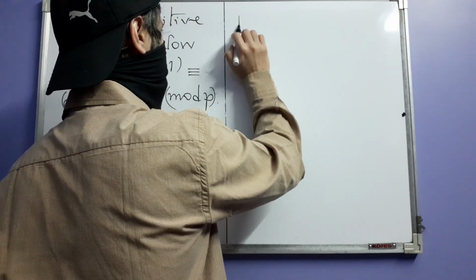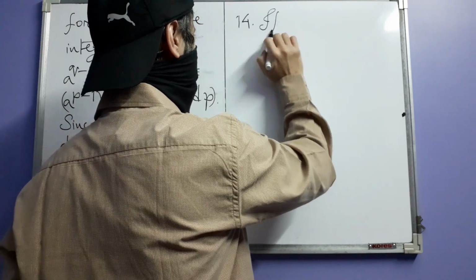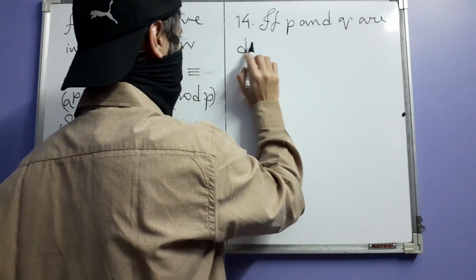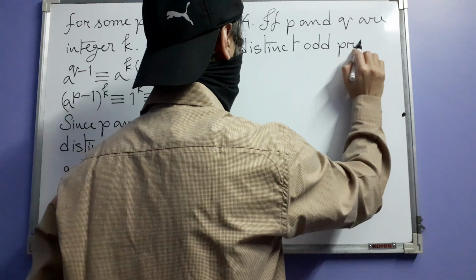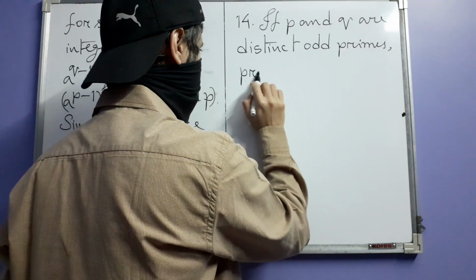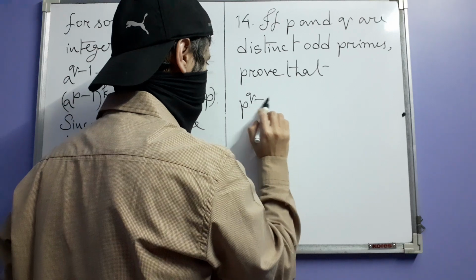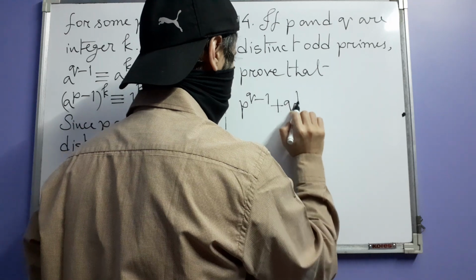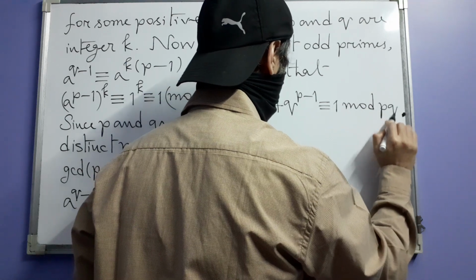Next, 14. Again, we have distinct odd primes. If P and Q are distinct odd primes, prove that P to the power Q minus 1 plus Q to the power P minus 1 is congruent to 1 modulo PQ.